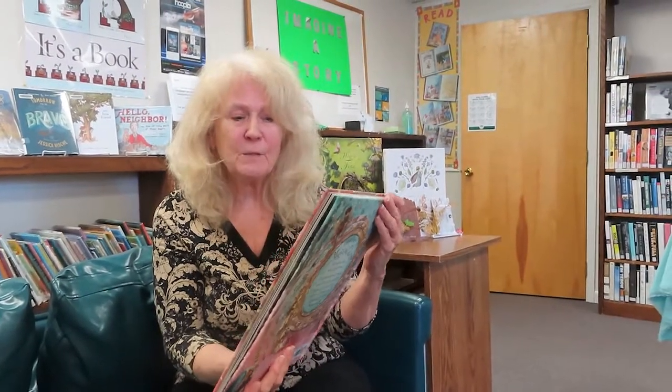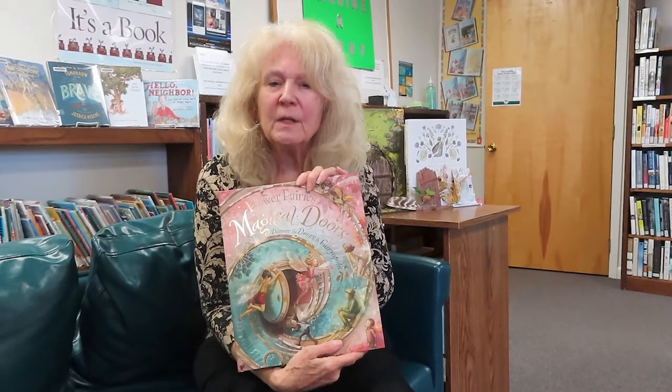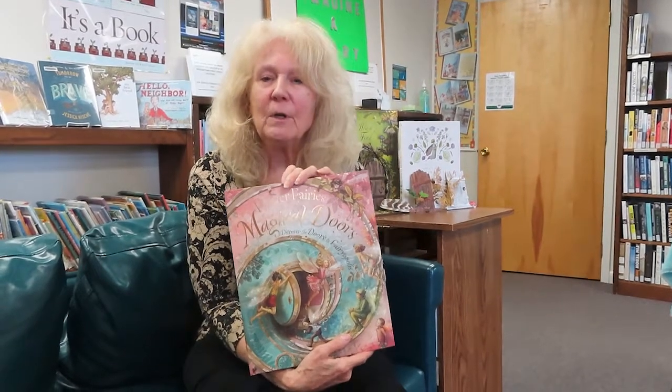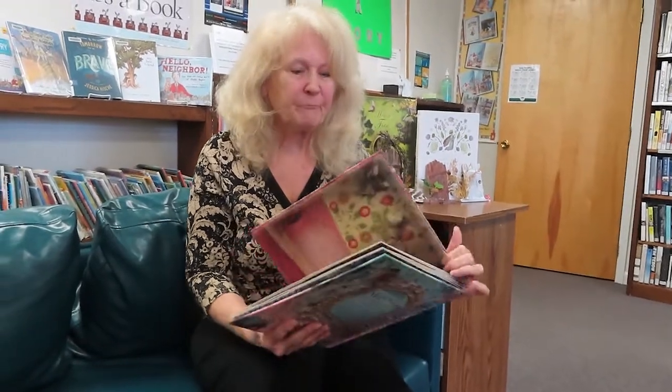But in the meantime, I'm going to read this wonderful book that Miss Janet and Miss Sandy and Miss Beth found. And here's the title of it. It's Flower Fairies Magical Doors. Discover the Doors to Fairytopia. And it's based on Cicely and Mary Barker's fairy books, and they're published with the permission from Frederick Warren. It's a part of Penguin Random House. So I want to share this book with you. And it's all about Evie and Grace.